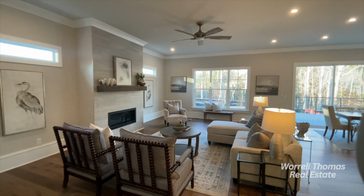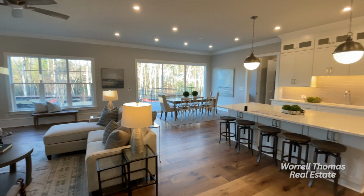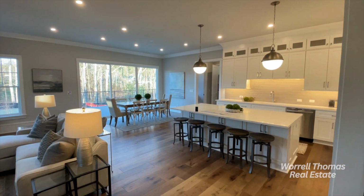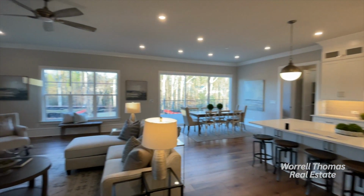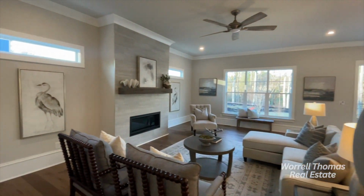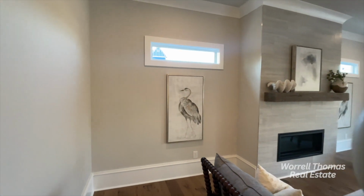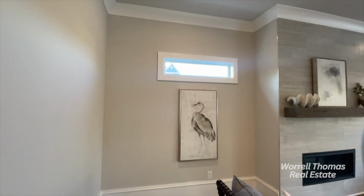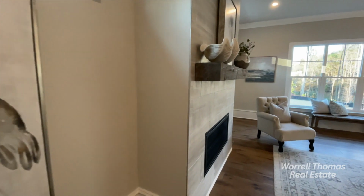As you walk in past the foyer area, you can see that we have a large open concept floor plan on the main floor. To the left is your living room area. Again, this is a new construction home, so it's not like the traditional homes where you see a formal living room and then your sitting room. They're using the space to make it a little bit more functional. So now you have this large open area.